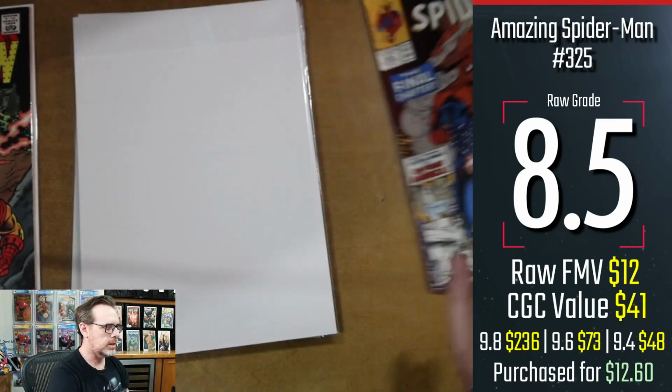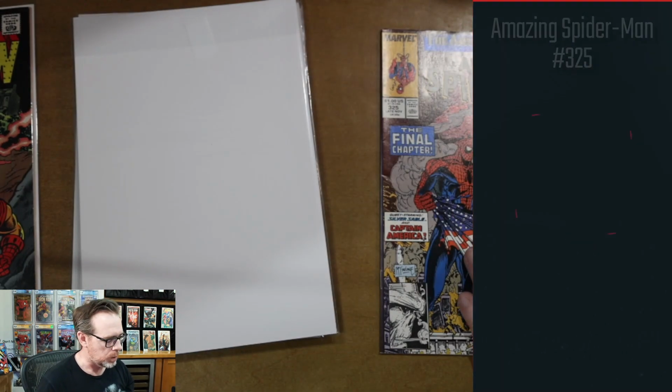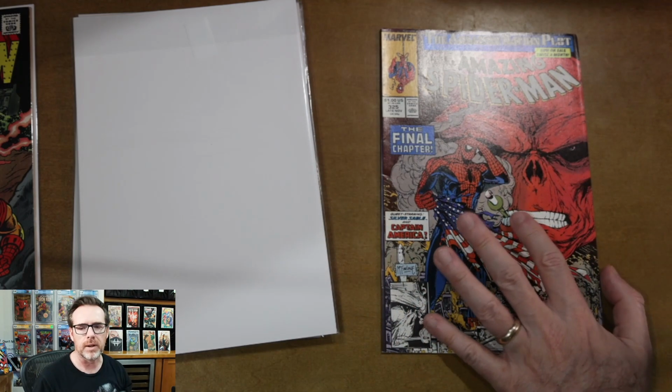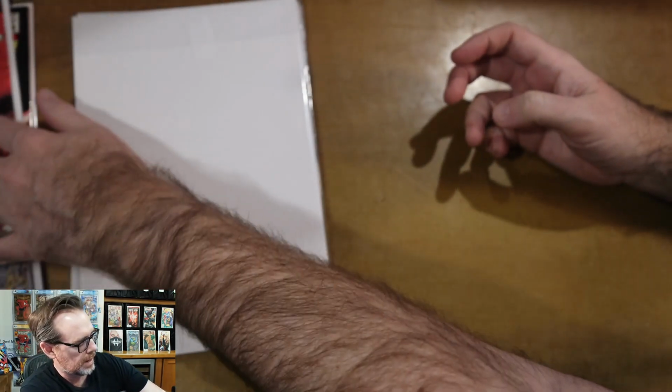And I'm trying to, again, keep my grading consistent. Like if the last book, for Iron Man 28, I was giving a 7.5, I don't think this is an 8.0. I think there are more severe issues with that book, so I think an 8.5 is fair for ASM 325. All right, there it is, Amazing Spider-Man 325, 8.5 with a press indicator on that one.